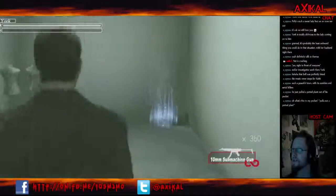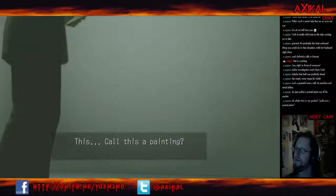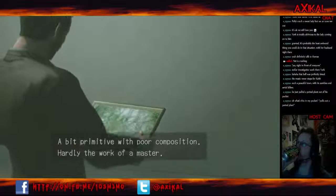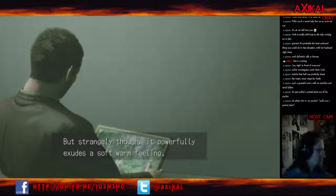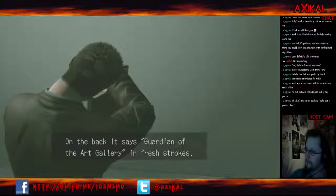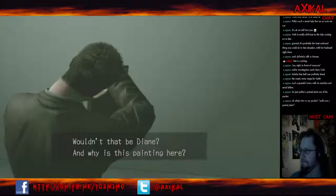Is this the door that I opened up? Yes, it is. What do we got here? The girl in the woods. Call this a painting? A bit primitive with poor composition. Hardly the work of a master. Strangely, though, it powerfully exudes a soft, warm feeling. On the back it says, Guardian of the Art Gallery, in fresh strokes. So someone added that recently. Guardian of the Art Gallery. Wouldn't that be Diane? And why is this painting here?